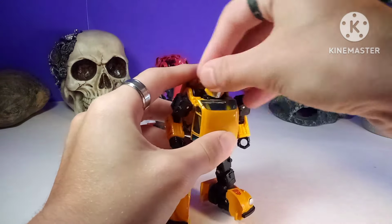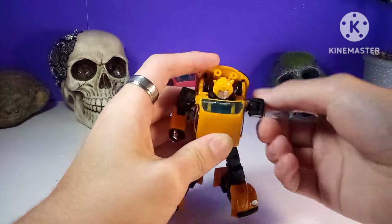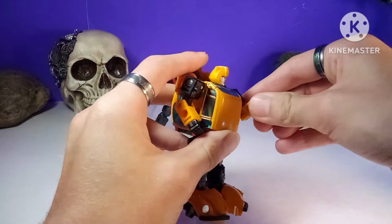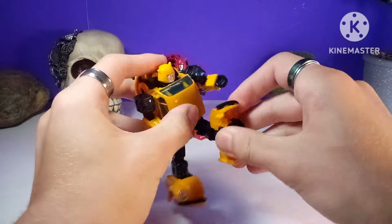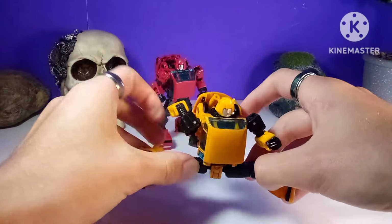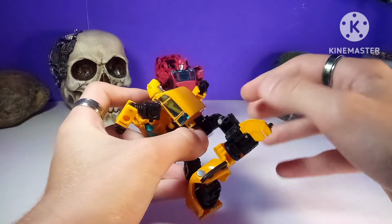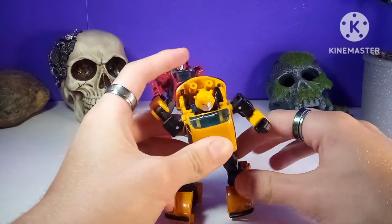He does have wiggly waggly at the head. Thankfully, that is always important. Shoulders can do a full 360. They can go out that far, in that far. He does have a bicep swivel. 90 degrees at the elbow there. A little bit of wrist swivel, waist swivel. Hips can kick forward that far, backward that far. He does have a beautiful spread right there. He does have a thigh swivel as well. Basically 90 degrees at the knee there, and ankles can pivot.